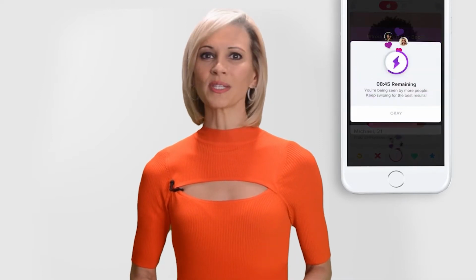Every time you use a boost, you become one of the top profiles in your area for the next 30 minutes. When users around you fire up the app, your profile gets priority in their card stack whenever you're within their matching criteria. Throughout the boost's half-hour duration, you'll receive periodic notifications indicating how much time you have left.